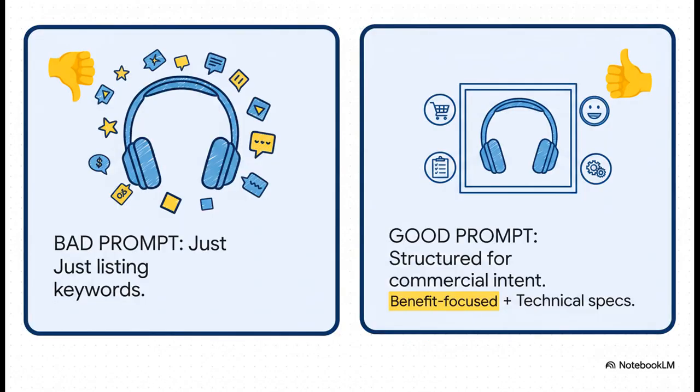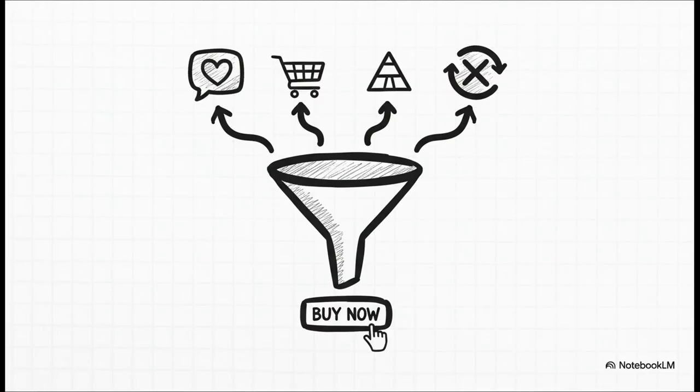And this framework isn't just for blog posts. Let's take a look at an e-commerce example, say for some wireless headphones. The bad prompt just lists a few keywords, but the good prompt, it tells the AI to act like an expert e-commerce copywriter, it specifies a structure that focuses on benefits and tech specs, and it targets a commercial search intent. See how the good prompt totally shifts the focus?